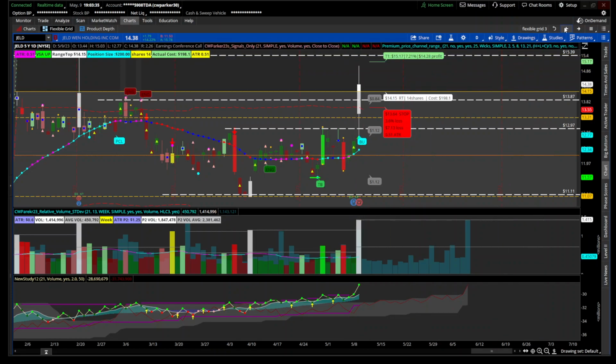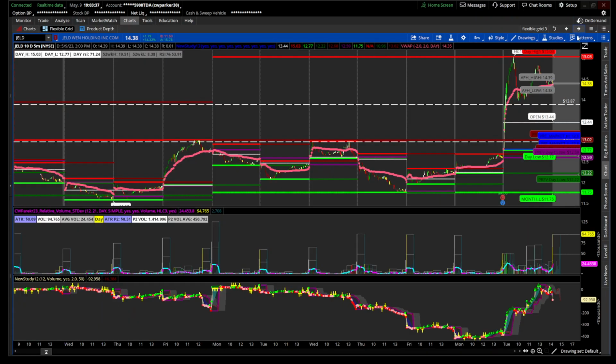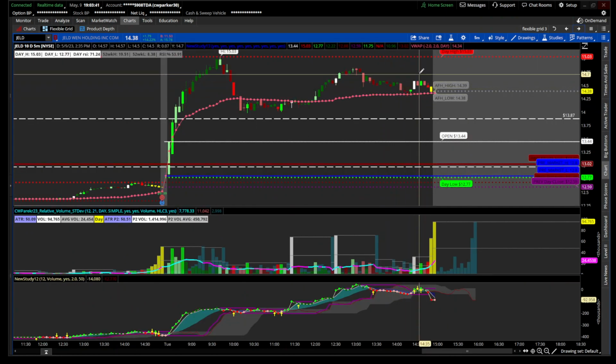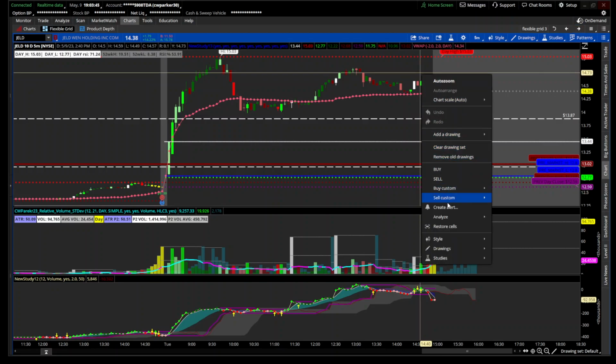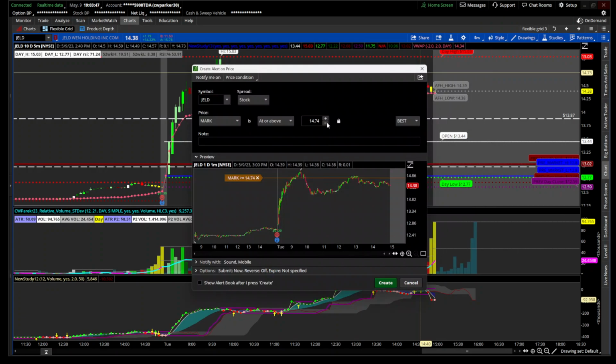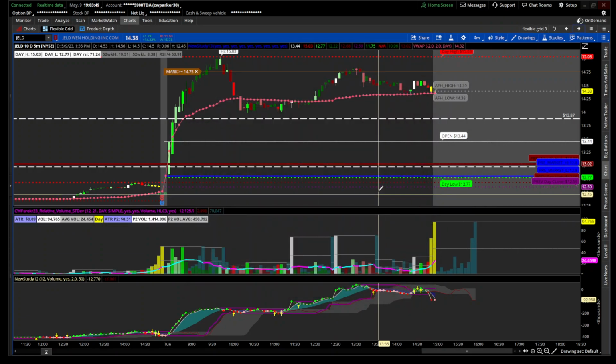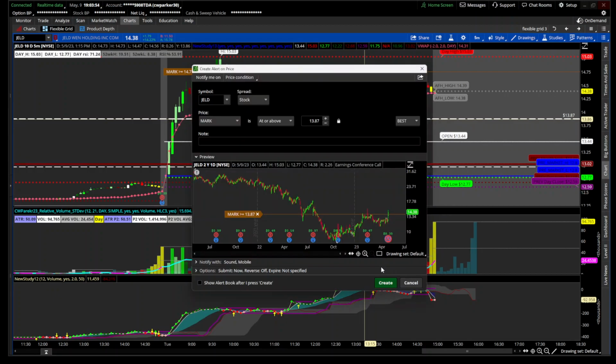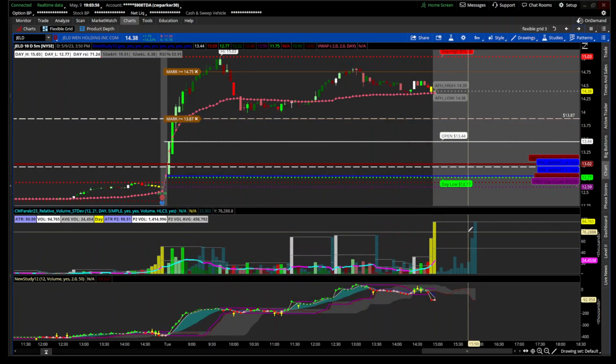Looked like it pulled all the way back. Did it pull all the way back? No. So I'm going to put an alert at 1475, or a pullback to 13, and see if we could get another push out of it.